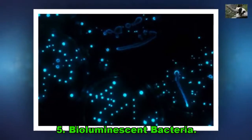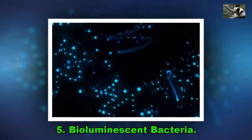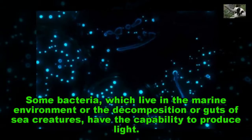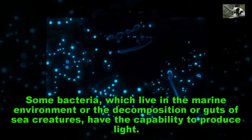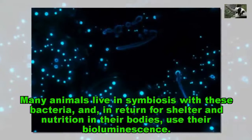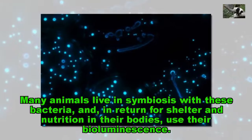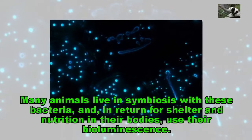5. Bioluminescent bacteria. Some bacteria, which live in the marine environment or the decomposition or guts of sea creatures, have the capability to produce light. Many animals live in symbiosis with these bacteria, and, in return for shelter and nutrition in their bodies, use their bioluminescence.